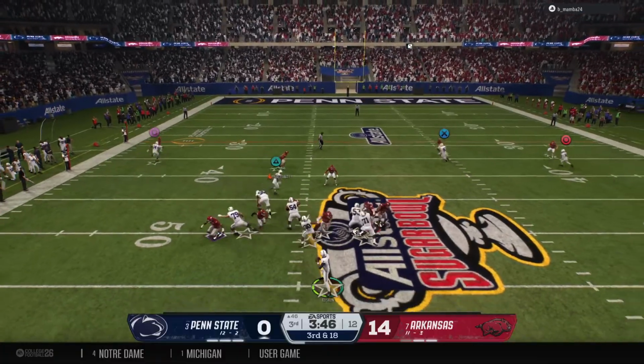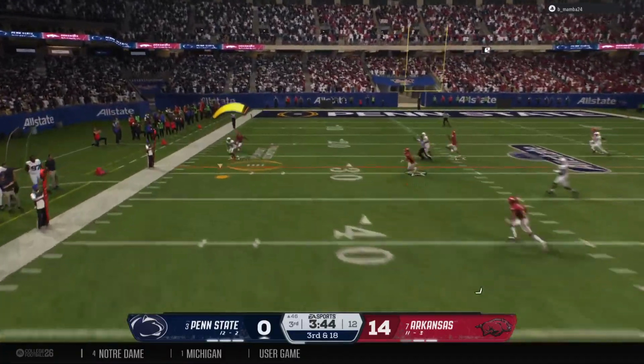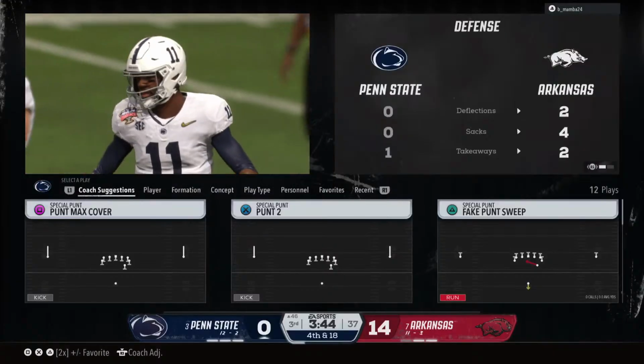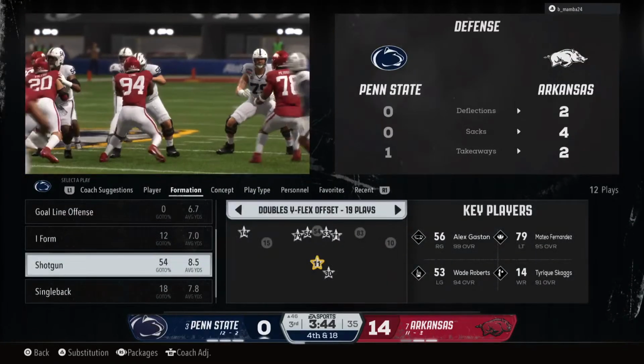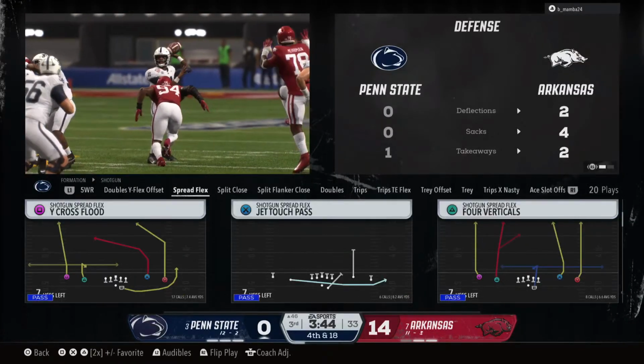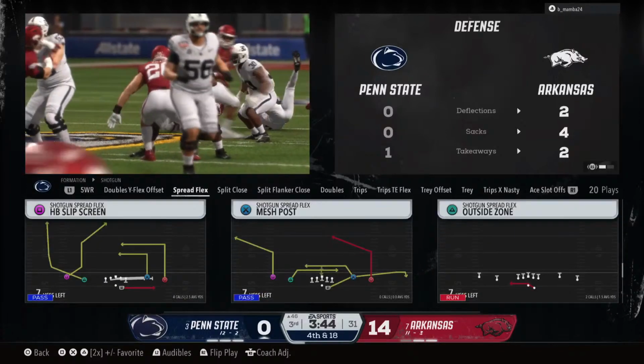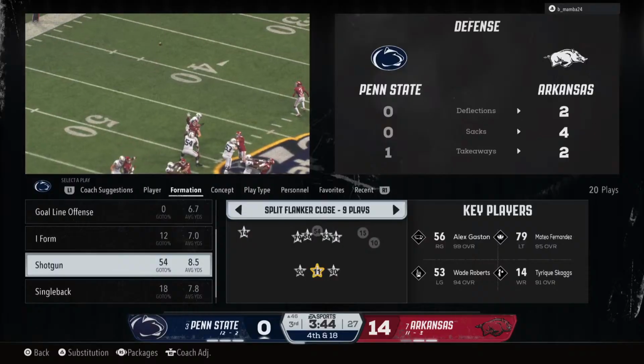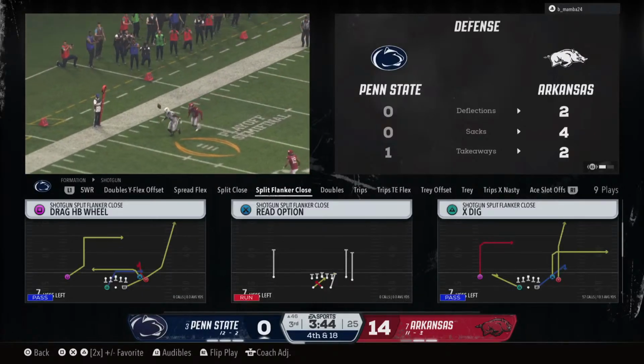Looking to throw it on third and very long. Took contact on the throw. Pass incomplete under heavy pressure. Just got it away. Well, this defense has been lights out all year long. In fact, it's been one of the best pass defenses in the country. Big reason why they're in this playoff, and they're living up to that standard today.